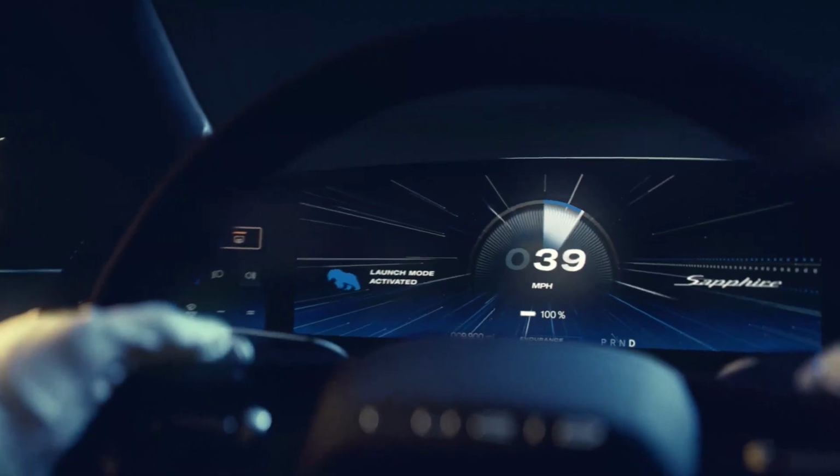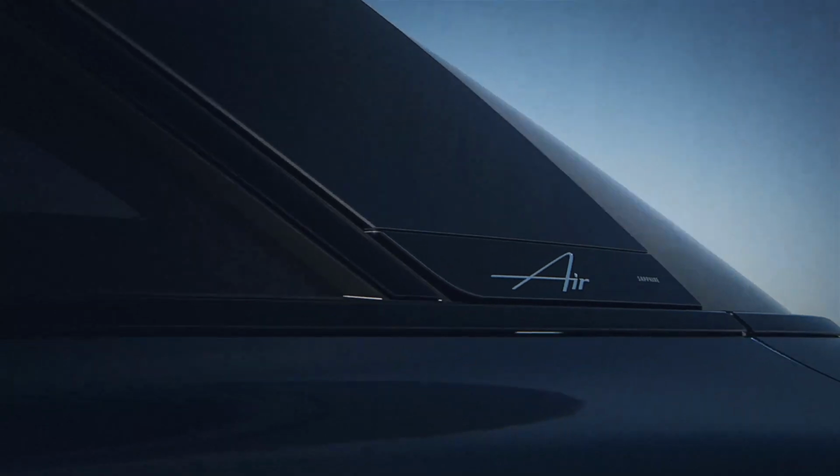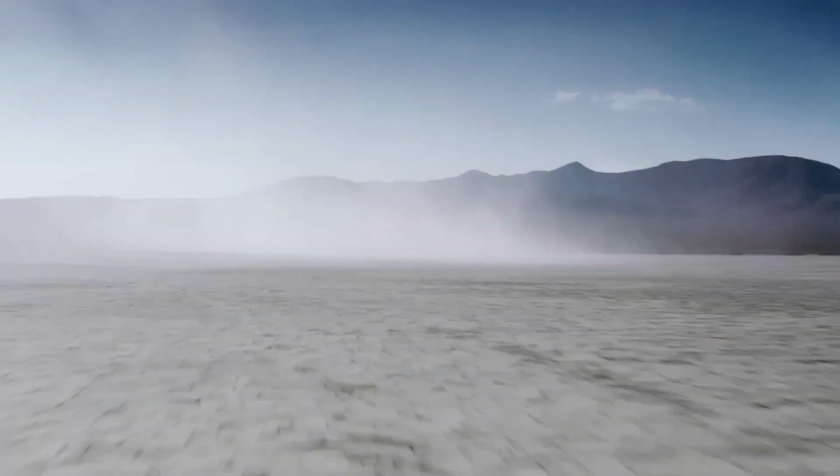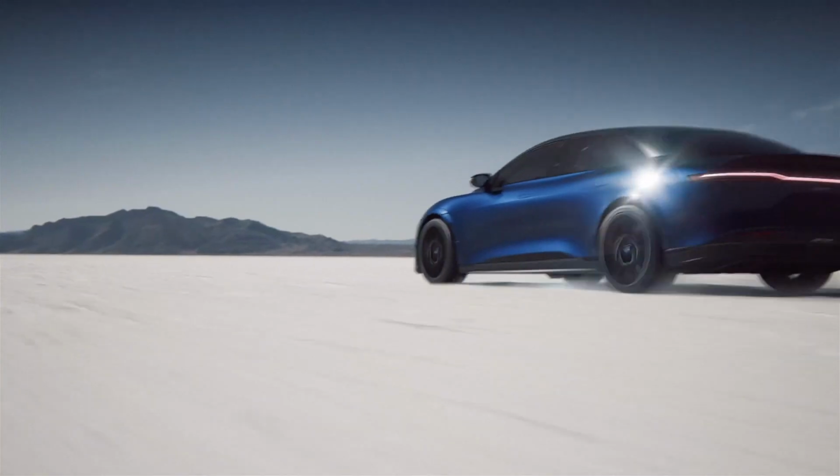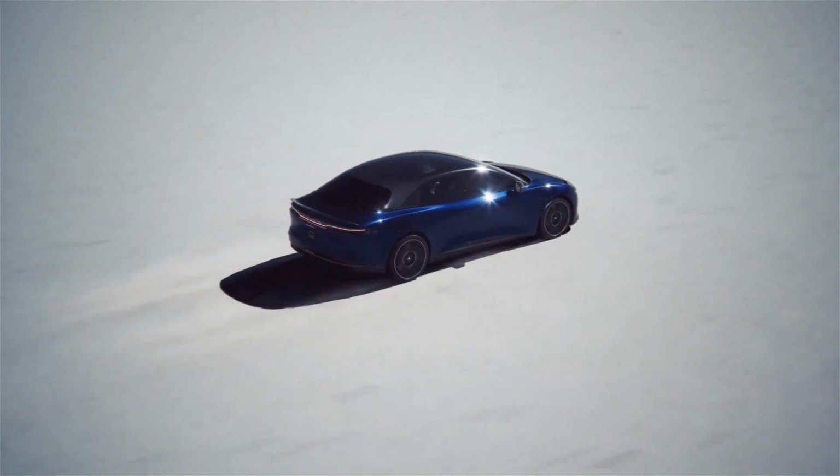So I'm not sure the world needs another trillion horsepower and crazy expensive super sedan, but hey, the motorhead in me sort of just loves the fact that these things are even real, even if I'll never be able to afford one.